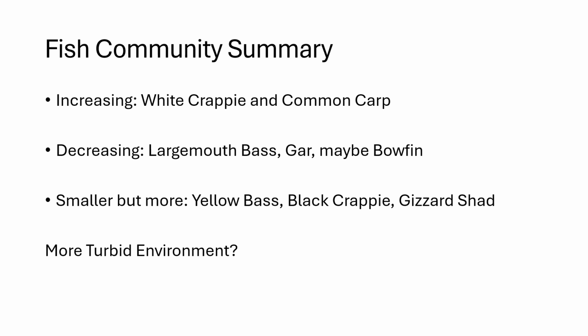So I want to just summarize the fish community results. This integrates some of the other things. We've seen increasing white crappie and common carp. Common carp are related to turbidity in a lot of systems and the loss of vegetation, which is what we've been observing. Interestingly, white crappie are more likely to occur in a more turbid system compared to black crappie. Black crappie are slightly more adapted to structure and clear water environments, whereas white crappie are slightly more adapted to turbid and open water environments.